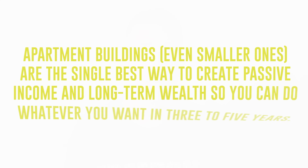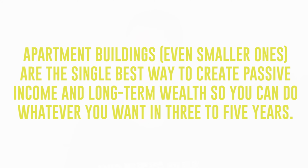Now, if you feel a bit overwhelmed by the numbers, okay, just take a deep breath and make sure you don't miss the main point here. And that is the following. Apartment buildings, even small ones like this, are the single best way to create passive income and long-term wealth so you can do whatever you want in 3 to 5 years.